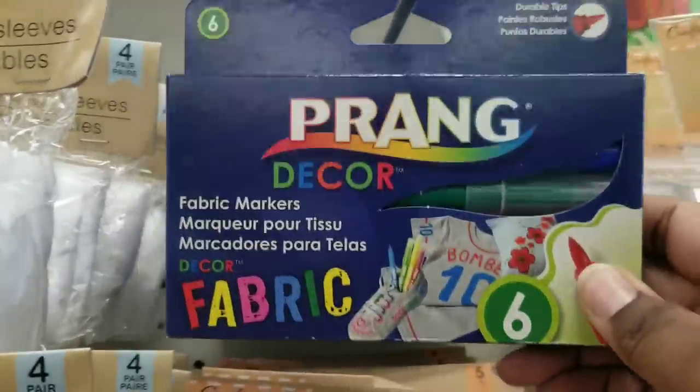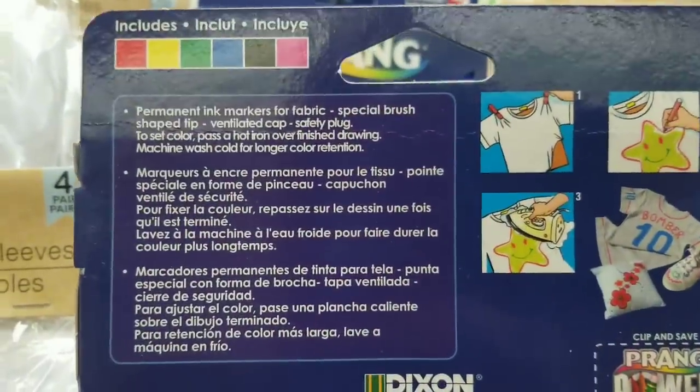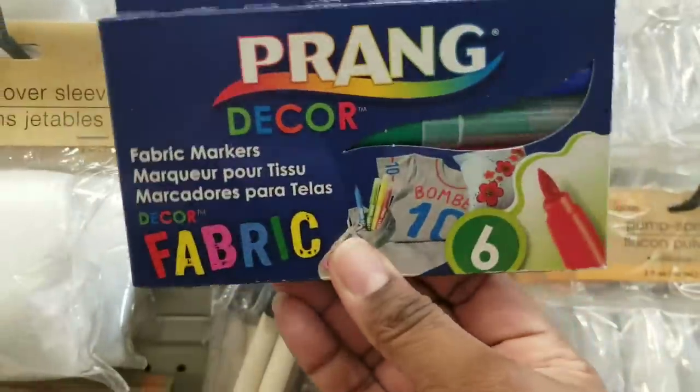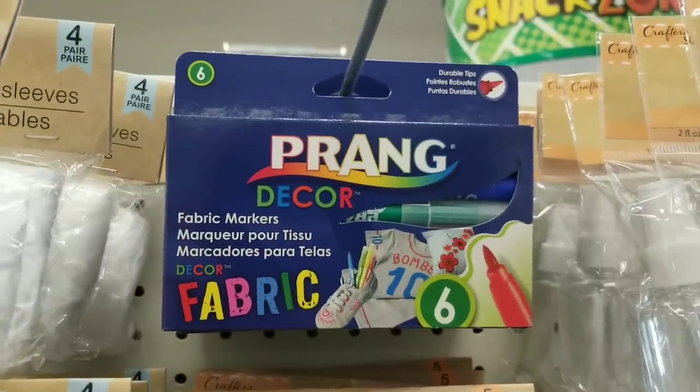Also, brand new to the Dollar Tree, they have fabric markers. I have never seen these fabric markers. These are made by Prang. These are really great because they are permanent. So you could decorate your shirts, shoes, or any kind of fabric item, and they come in a 6-pack.